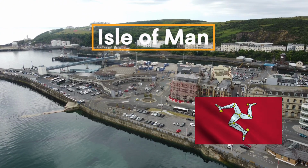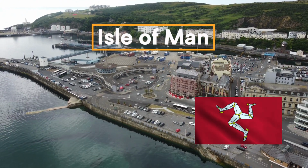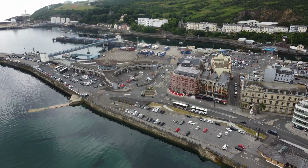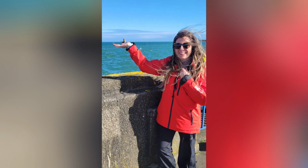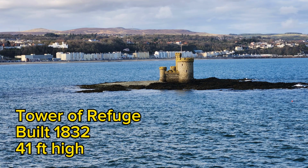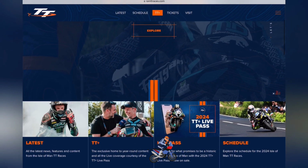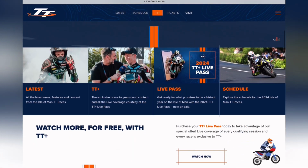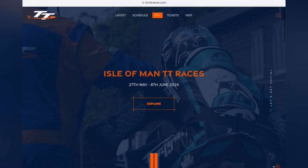Overnight, we moved over to the Isle of Man, which is a self-governing British Crown dependency located in the Irish Sea. Most people know the Isle of Man as the birthplace of the Bee Gees and for this little bitty refuge castle that's located in the middle of a bay. Just kidding. Almost everyone knows the Isle of Man from the Isle of Man TT, a very dangerous motorcycle race that happens once a year. John would have loved to see the TT race, but we were not there at the right time of the year.